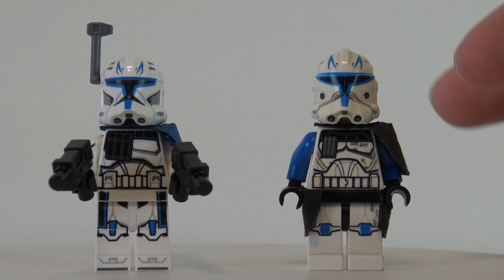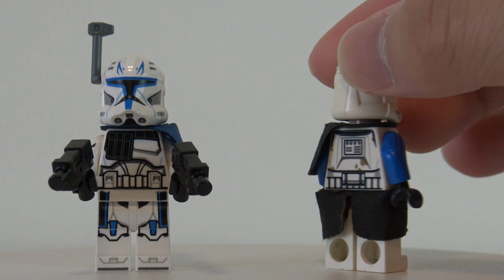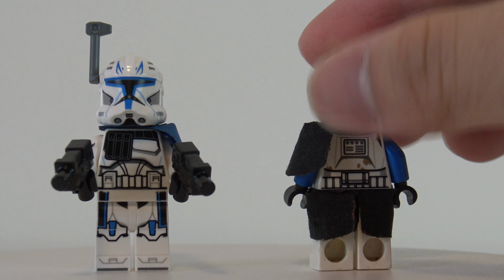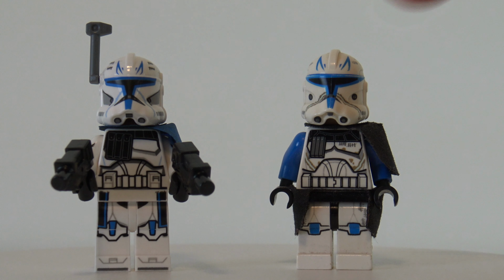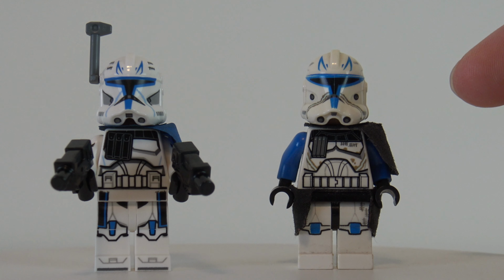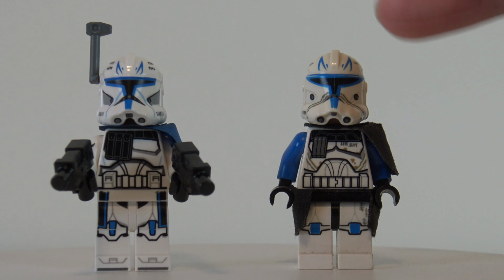I would say what the old one did well is the waist armor. I don't want to say skirt, but it's like the waist thing that he wears, which he does have, and the ARC Troopers have it too. That is something the new one is lacking. So I can say the old one is superior for this part. You can also see the pauldron is also still a cloth. It's just gray. Maybe that's just this one that I have.